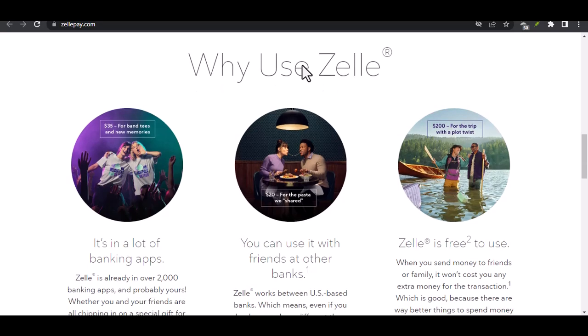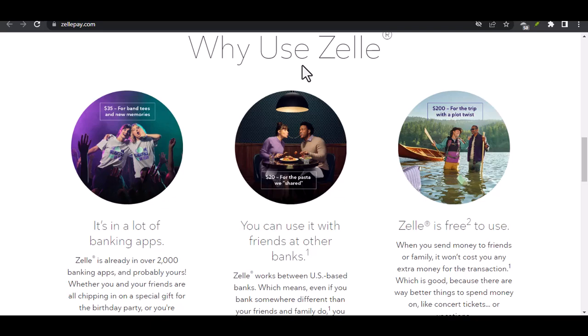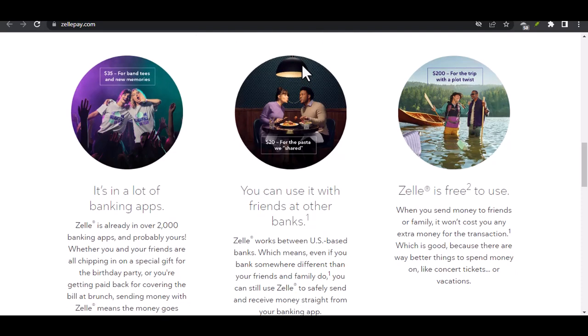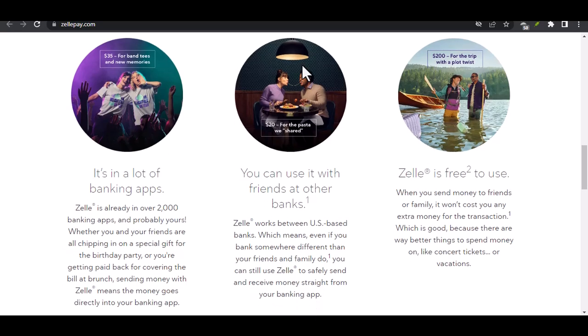Unlocking your PNC Zelle limits, it's in the app. Alright, enough with the why, let's get to the how much. Unfortunately, PNC doesn't advertise their specific Zelle sending limits publicly. But fear not, there's a way to find out what your magic number is.